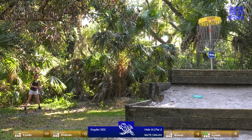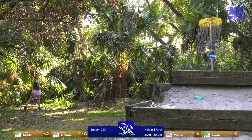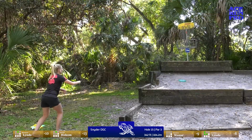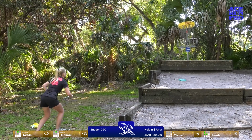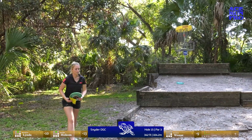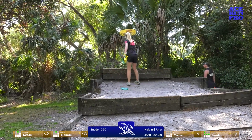You think it's like 8 feet up or 9 feet up? I'm thinking 10 to 11. Clips the cage. Ooh, it just kind of trickles off, but it sits right there. It's a little tricky of a putt from that high right next to the basket, but she's tall. Great birdie. Jordan. That's 3 in a row. Turkey. She just tied Jess.